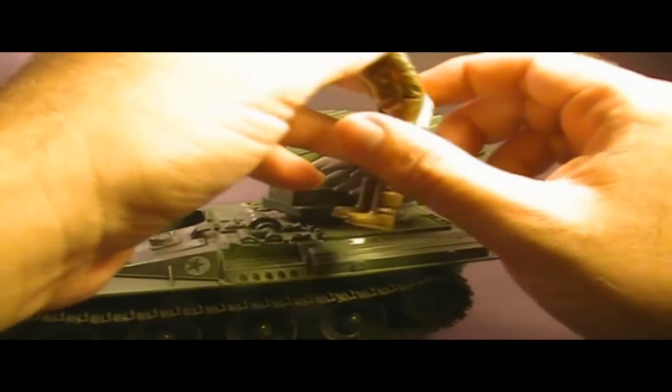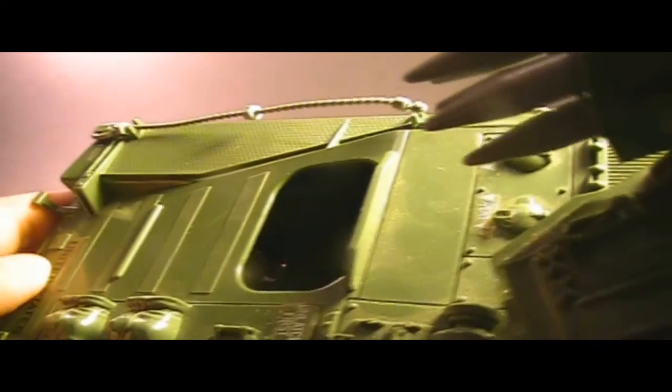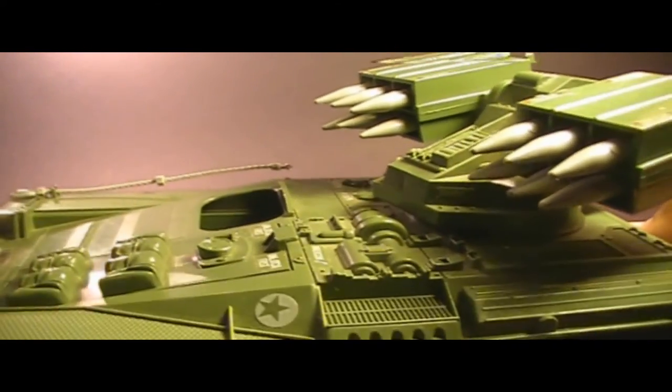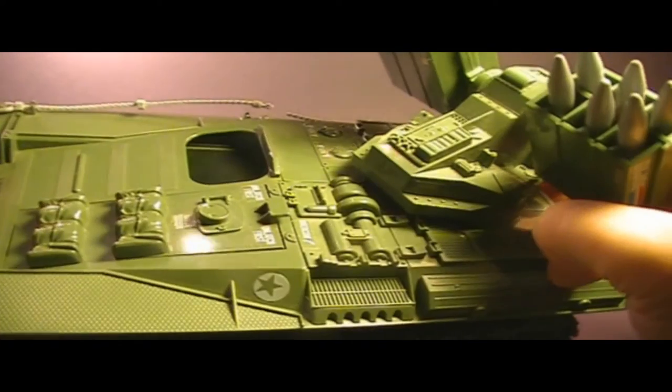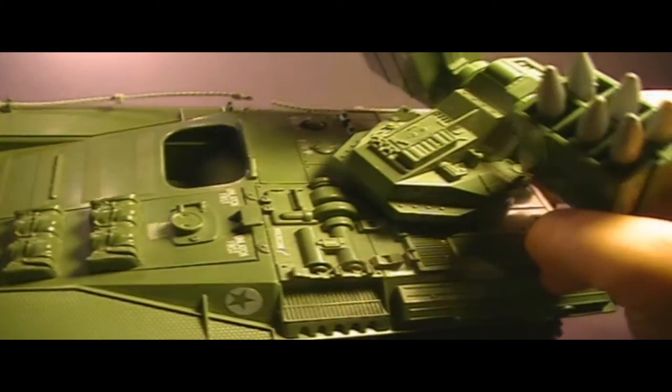The driver sits in a cockpit that unfortunately does not really have any detail in there. It's just a seat with no stickers and just plain plastic. The Wolverine does have a lot of other detail though. Just look at all of that machinery and technical stuff that's sculpted on there.